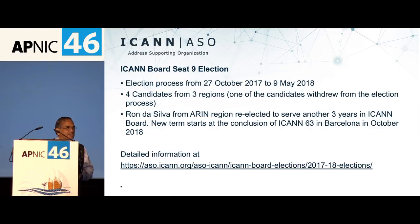ICANN board seat 9 election was one of the activities. The election process ran from 27 October to 9 May 2018. There were 4 candidates from 3 regions. One of the candidates withdrew from the election process. Ron Da Silva from the ARIN region was re-elected to serve another 3 years on the ICANN board. The new term starts at the conclusion of ICANN 63 in Barcelona in October. Congrats, Ron, if you could acknowledge by standing our greetings. Thank you.